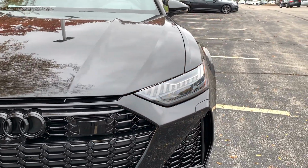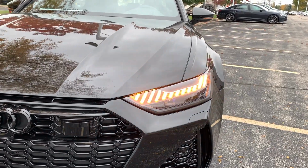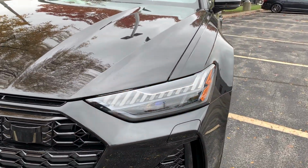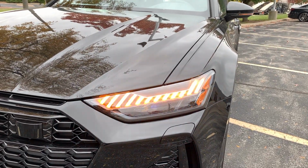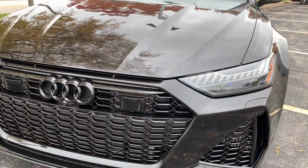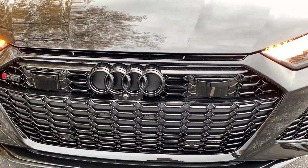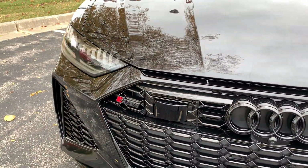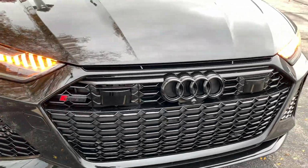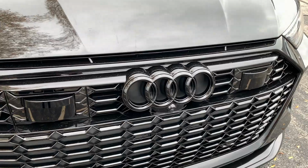And you can see we have these great dynamic turn signals. These are more turn signals similar to the A7 than the A6, but I think they look really nice. They're really sleek, really angry, and they really fit the car. And then here we can see this model has the black optics package. So that means you get that black Audi logo and the black RS6 badge. And I think it looks really good, especially on this black car. And the black optics package helps hide some of these sensors that are in the grille.